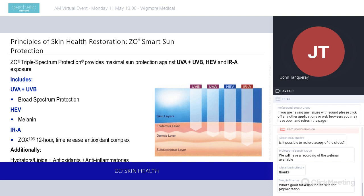We've also got protection against high energy visible light, and that's achieved by using fractionated melanin. So melanin obviously is a substance we have naturally in our skin which helps protect our skins, and here we are applying it to the skin surface, which improves its effectiveness.